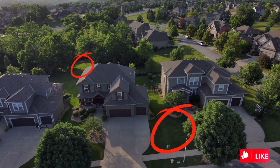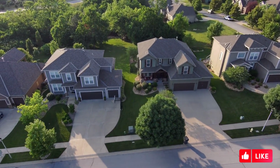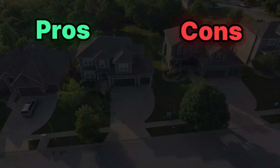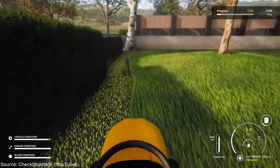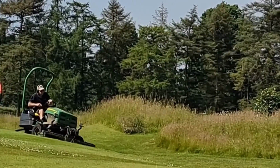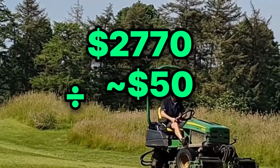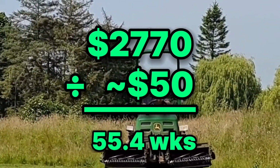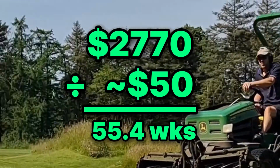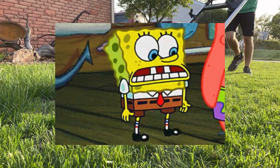So where are these things? Why doesn't everyone have one? Well, let's analyze the pros and cons of having one. Pros: convenience, it mows the lawn for you. This goes without saying. The average cost to have someone mow the lawn for you is about $50. So if you ideally would mow every week, the EcoFlow Blade would pay for itself in about 14 months. Not to mention that you save mental energy from thinking about mowing it yourself or hiring people.